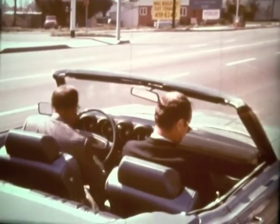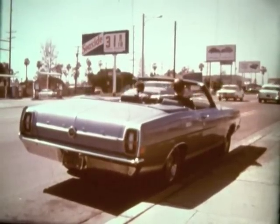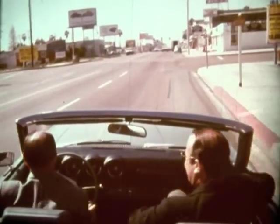But perhaps the best way to observe how this five-point program can be put into action is to ride with Harold Smith himself and listen to his comments as he drives.